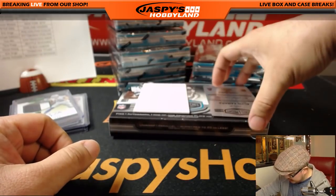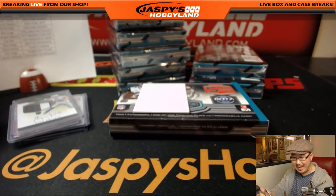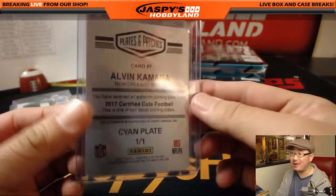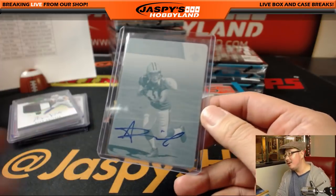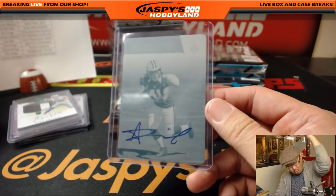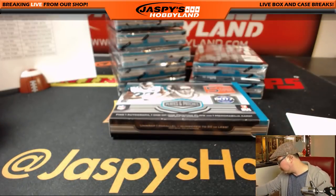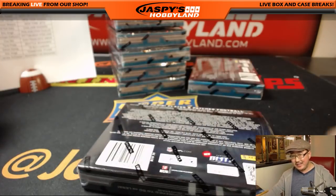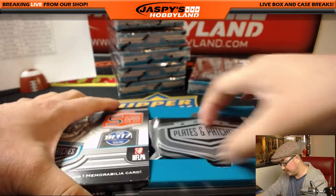The plate auto is, wow, Alvin Kamara. Lights, Kamara, and action for Karen Steele. She has the Offensive Rookie of the Year on plate autograph. Love how the on plates look. Lights, Kamara, and action. Karen, all aboard the Big Hit Express. Woo woo! Big hit right there. Big hit. All right, LT and an on-plate autograph of Alvin Kamara. It's pretty nice.